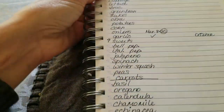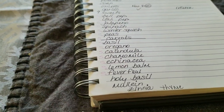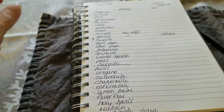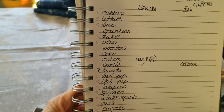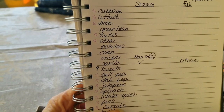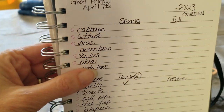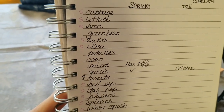So I've already got everything written down. This is what you need to do. You figure out what you like to eat. That's pretty much what I did last year. What do we eat? When you think about everything that you eat or use, that's kind of what I did and how I figured out everything. And you can see, we're gonna have my whole little list. So cabbage, lettuce, broccoli, green beans. I'm gonna do something different with my green beans this year too.